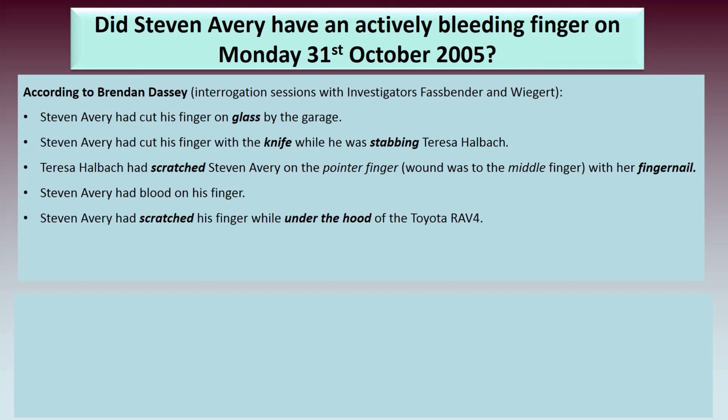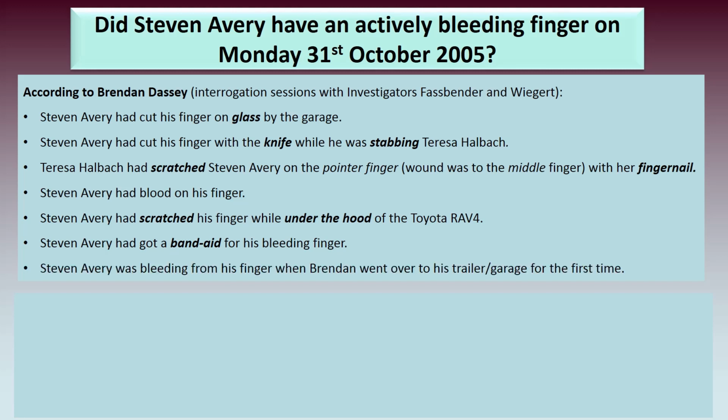Steven Avery had scratched his finger while under the hood of the Toyota RAV4, and that's rather interesting because when investigators checked under the hood of the RAV4, there was no blood to be found at all. Steven Avery had got a band-aid for his bleeding finger, and if that was the case and he has a band-aid on his finger, then how does one account for the blood in the RAV4? And Steven Avery was bleeding from his finger when Brendan went over to his trailer or garage for the very first time. So does that mean that Steven Avery was actively bleeding for several hours before he went inside the RAV4? It makes no sense.